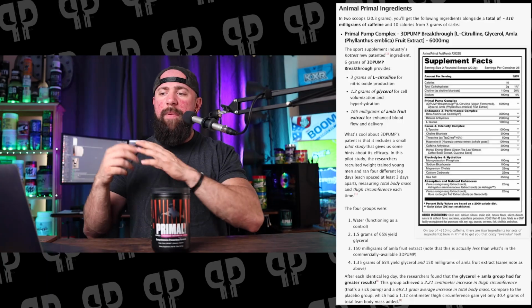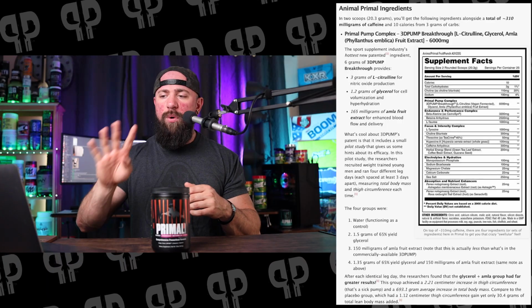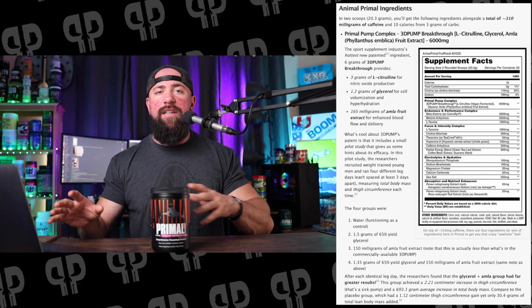But there's one more ingredient in 3D Pump Breakthrough, 165 milligrams of amla fruit extract for enhanced blood flow and recovery. Now, there's a pilot study on 3D Pump Breakthrough that kind of keys into this amla fruit. There's also some other data I want to get into with the amla fruit, but I want to jump right into the pilot study without really kind of explaining it because I think it gives a kind of cool point here.